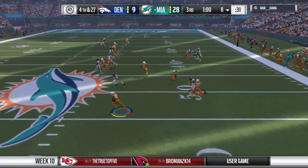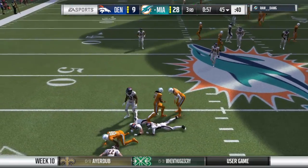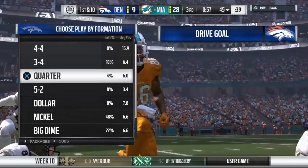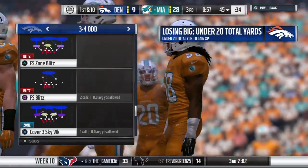That's taken it around the 40. Good coverage there. An even 50-yard punt leads to a return of 5. And possession will switch hands, 1st and 10.